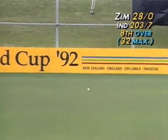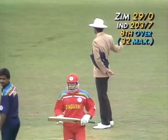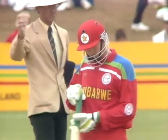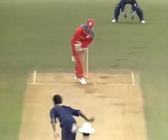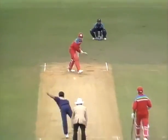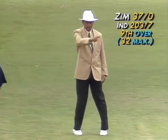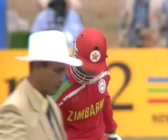There he's giving away 4, although it might have just come off the pads of Flower. Yes, it was a leg bye. But valuable runs for Zimbabwe. They have to put the pressure on right now. Over the top and backward square. I don't think they'll get to that. No, they don't. No chance for Srinath. That was well hit. Flower just picked that up beautifully, Richard.